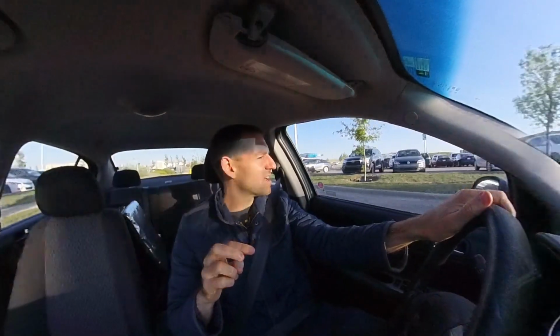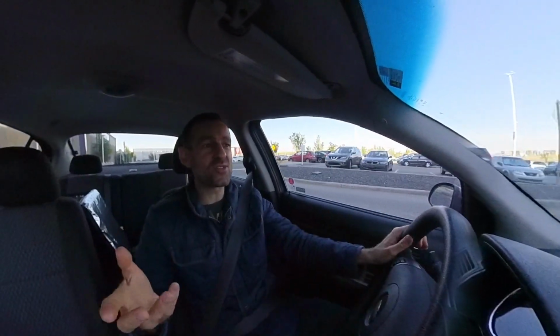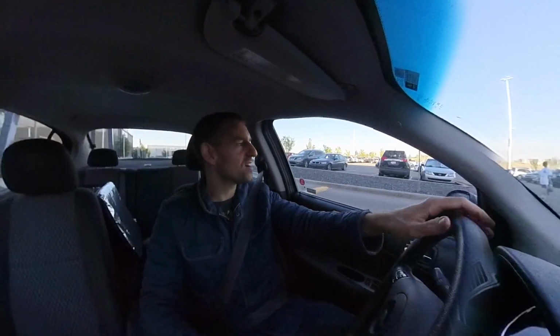Now, where should I park? I've been to this mall a few times and the parking always confuses me. Wow, that's very bright sunshine. Oh, now we're in the shade. Hopefully my camera doesn't do weird things in the direct sunlight. Usually shade is better for video and photography.